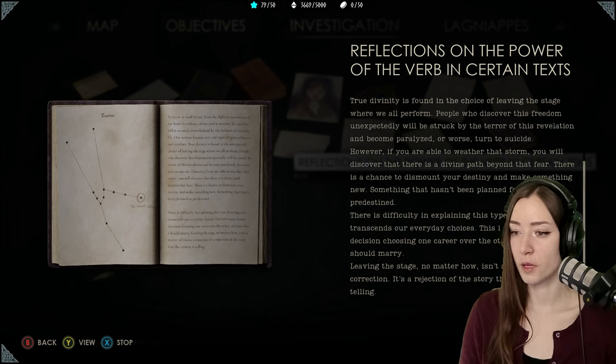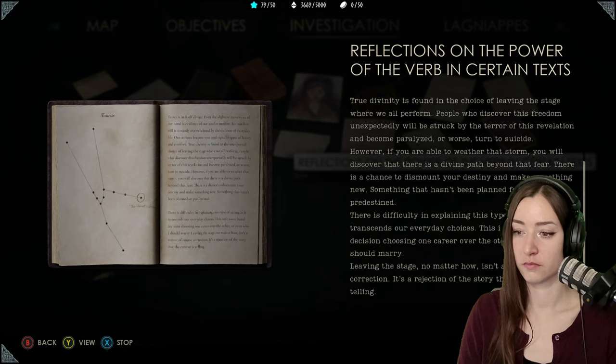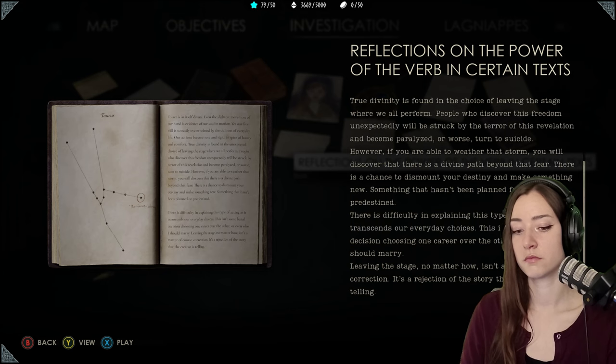Something that hasn't been planned for or predestined. There is difficulty in explaining this type of acting as it transcends our everyday choices. This isn't some banal decision choosing one career over the other, or even who I should marry. Leaving the stage, no matter how, isn't a matter of course correction. It's a rejection of the story that the creator is telling.